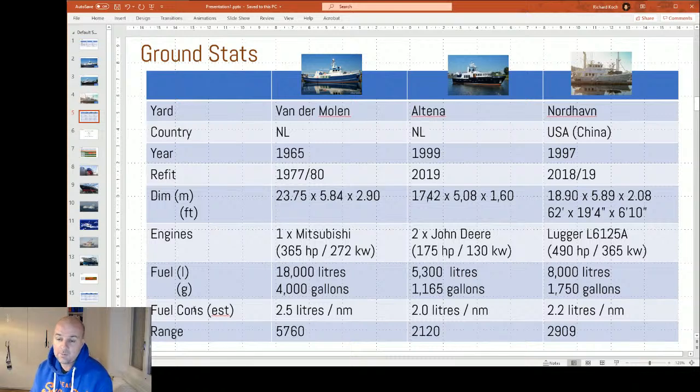Now, I could be wrong. Actually, I think I'm probably underestimating, if anything. But the point here is that we're looking at comparatives. If it was you buying these boats and you had to know exactly how much fuel you're using to get across an ocean, you would not rely on my figures, that's clear.